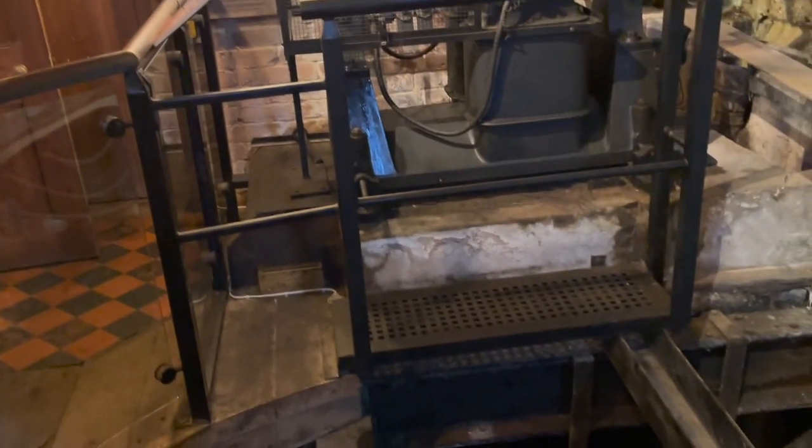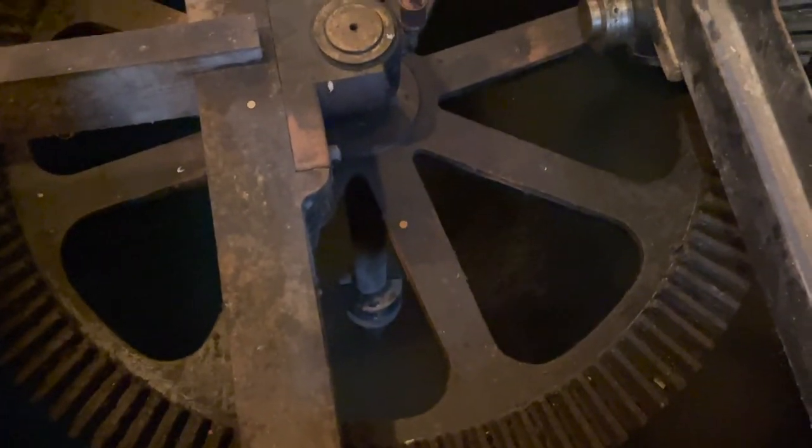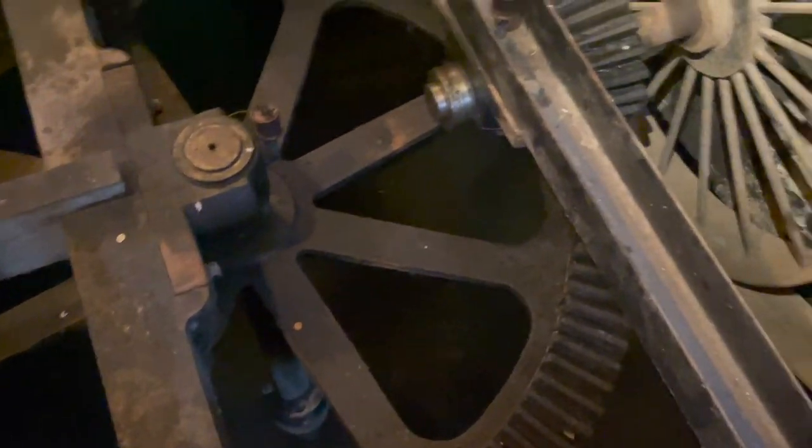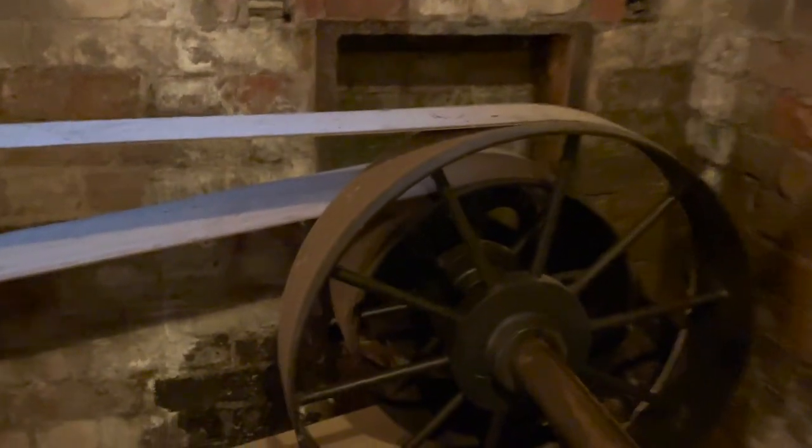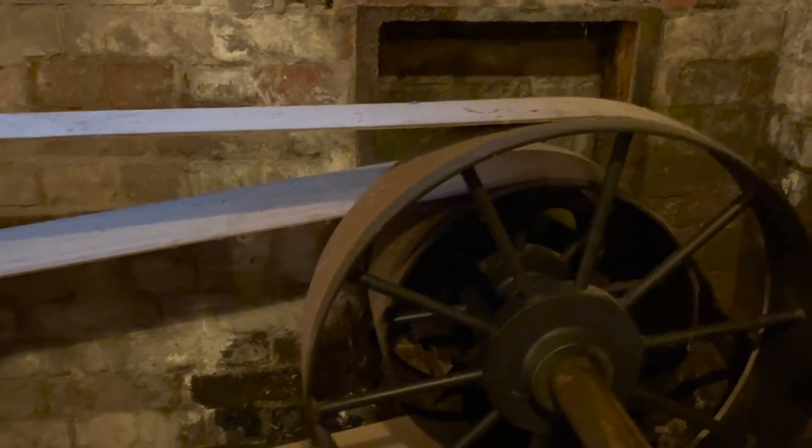This is basically where the electricity to run the castle came from. 1851. I don't want to drop my phone, but there's all water below us. Look at the size of these bolts.